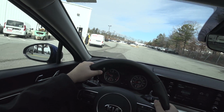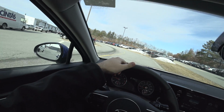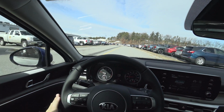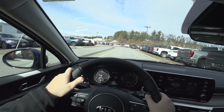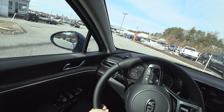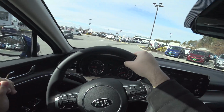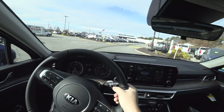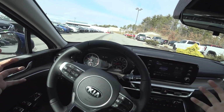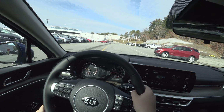And that will be coming maybe in a couple months, because I think our allocations go 60 days out and we have not received any of them yet. So, kind of worrying because I really want to drive it, because I absolutely loved the previous generation Optima SX. That thing was a beast. So with all the improvements they made for the K5, it's just gonna be even better.